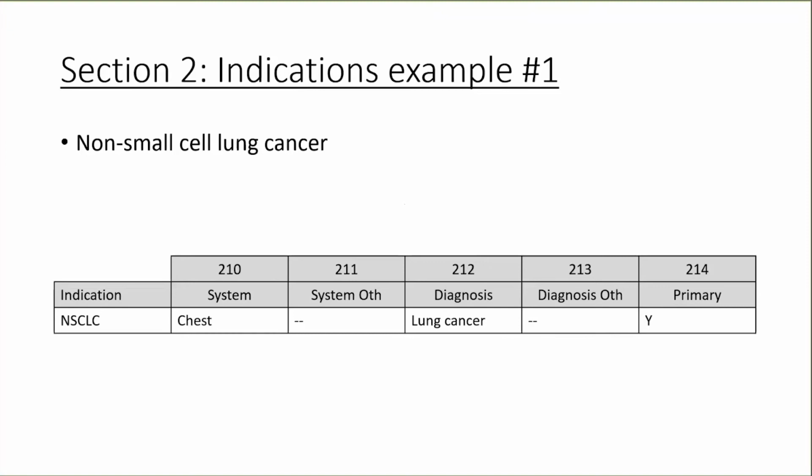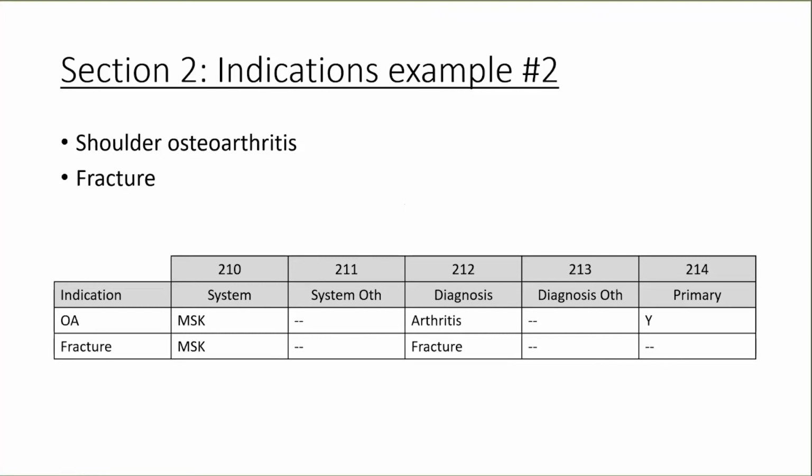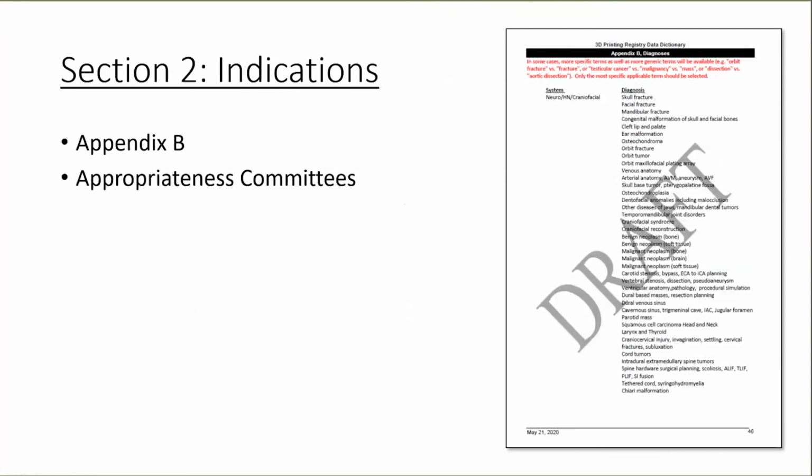So here a patient has non-small cell lung cancer. What I've done in this table is I've specified that we're talking about the chest and that the diagnosis is lung cancer. We're not capturing the histology of this diagnosis. And the reason for that is really that in the registry, we're trying to balance specificity with simplicity. And if we really wanted to capture lots of histologic detail, that would make the terminology much, much larger. Just another example, this one with multiple indications. Here I'll note that one of the indications should be marked as the primary indication. Okay, and again, these terms come in part from Appendix B and rely in part on the work of the appropriateness committees.